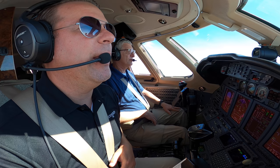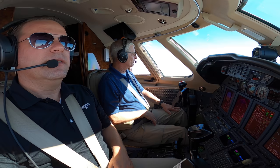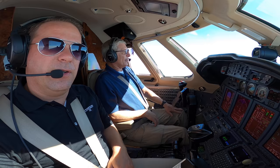All right, whenever we head out of Stockton for Hawaii, we always get a real beautiful view of the San Francisco Bay. It's a nice clear day. You can see the Golden Gate Bridge and the city, all the bridges of the bay. This will be our last view of land for a long, long time.